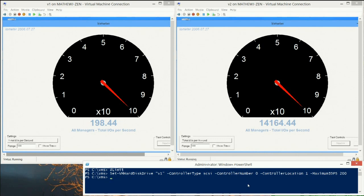What I'm going to do next is remove the limit so we can look at how the reservation works. So removing the limit, back to zero. So we are back to roughly 7,000. Again, all this you can do through the UI. I'll show you how the settings are done. PowerShell is just convenient. Single click and it goes through. Doesn't complicate many things. So now I'm going to start reserving.